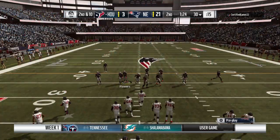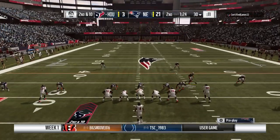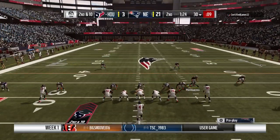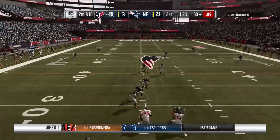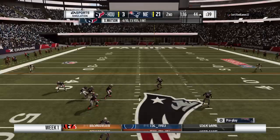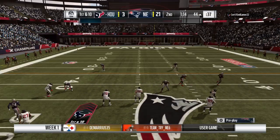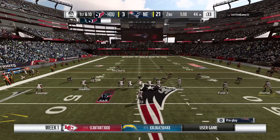Ball on the 30 as they come up 2nd and 10. Come back, come back. On 2nd and 10, Watson. Fuller brings it in over the middle. And they're going to have this across midfield and inside the 45. A good pickup there, 26 yards.